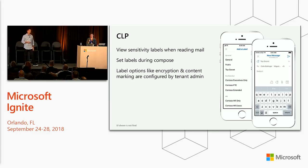Okay, a couple more things. Classification, labeling, and protection. There have been a lot of breakout sessions on this, so if you want the deep dive, I encourage you to go look at them. I think they happened yesterday. But the key here is we want to take the guesswork out of data protection and remove the onus from the user, because we know it's really complex.